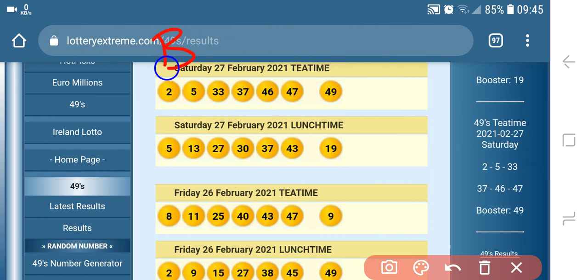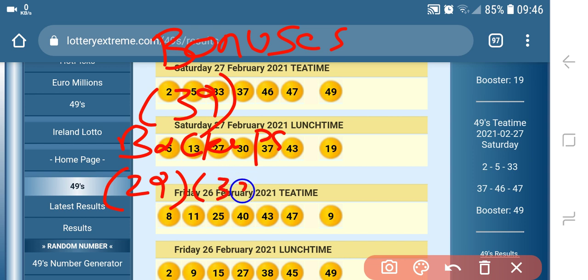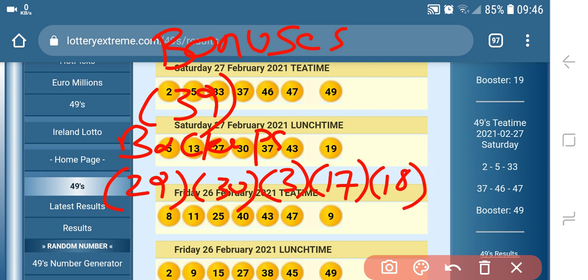As I said, we have not to chase now. Here is 39, bonus 39, and backups for the bonus 39 are 29 and 33, 17, 18, 7, after 7 is 12, after 12 is 10. Guys, look at the numbers that I have. Good numbers for you. I have good numbers for you.